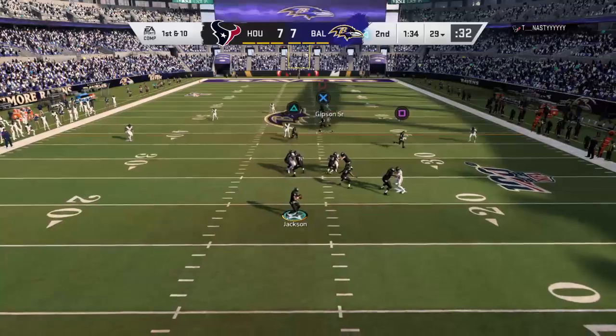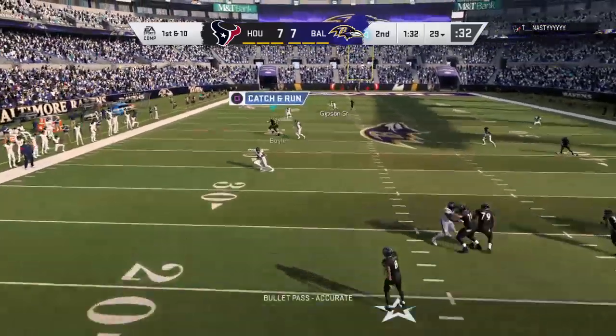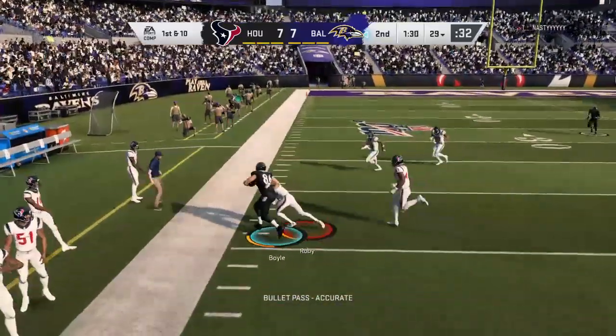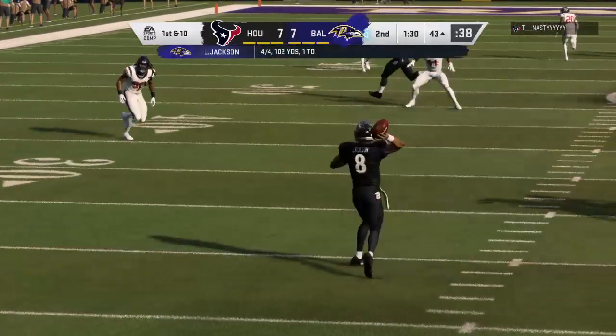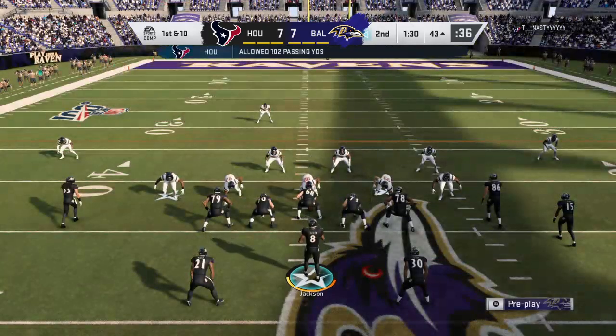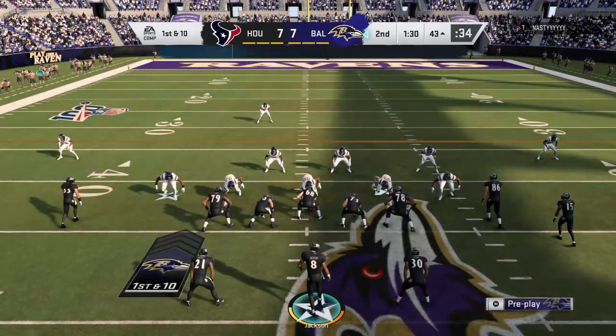And when you start plotting for this drive, when you start thinking to yourself, okay, what are we going to do? You don't go away from what you did before because that worked. But you have to be prepared for wrinkles and counters because you know they'll make some adjustments. That'll be marked as a 27-yard pickup.